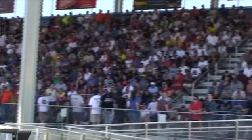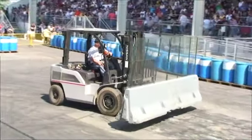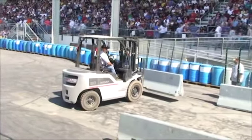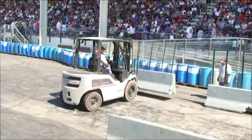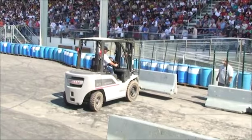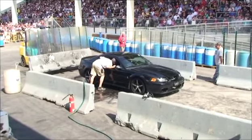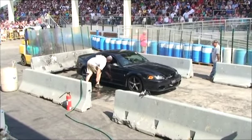Now, if you ever watched hockey, where you see the plexiglass up along the boards, they take jersey barriers, which are the cement barriers, they put up plexiglass in a little box, and all sorts of cars and trucks come in here into this burnout box and burn the tires until they explode. It is so much fun. You can't wait to see it next.